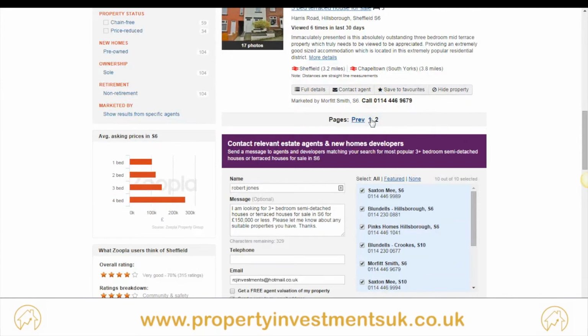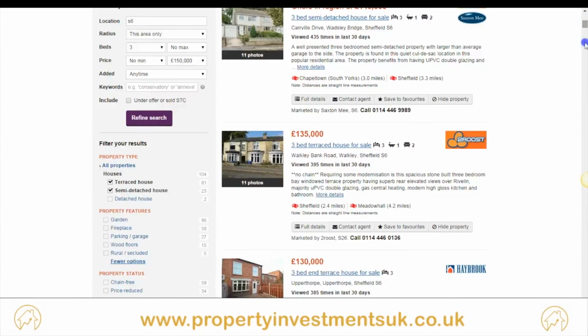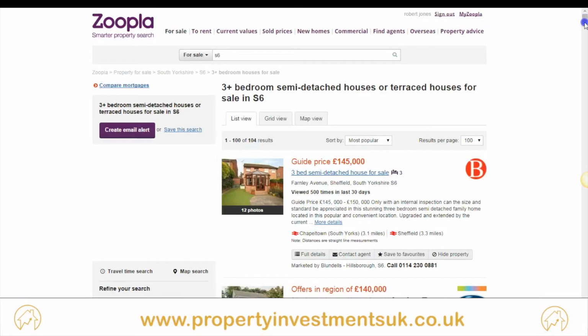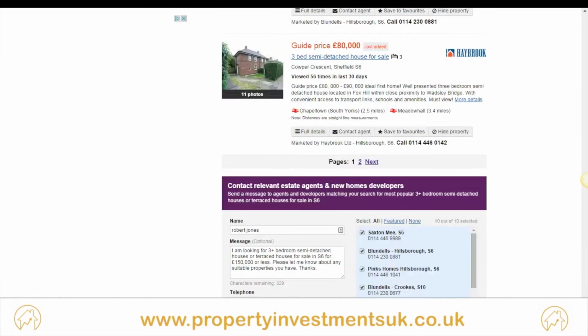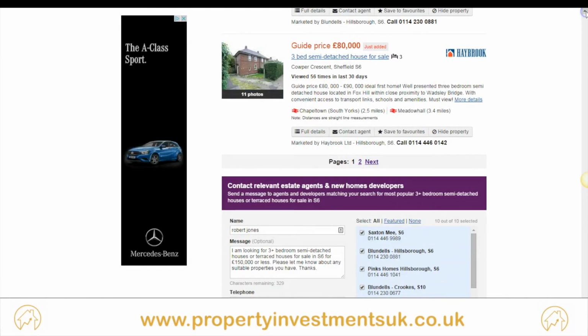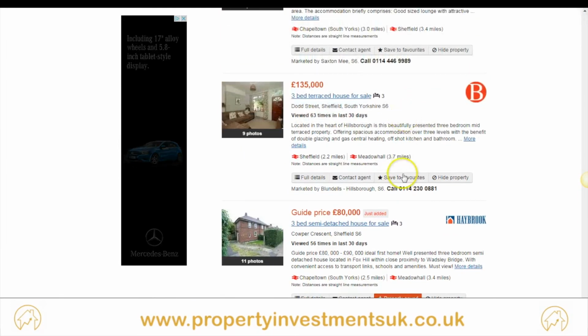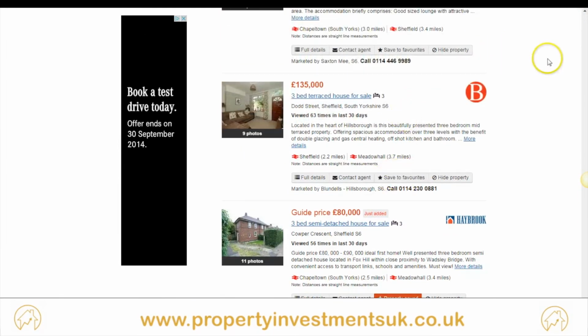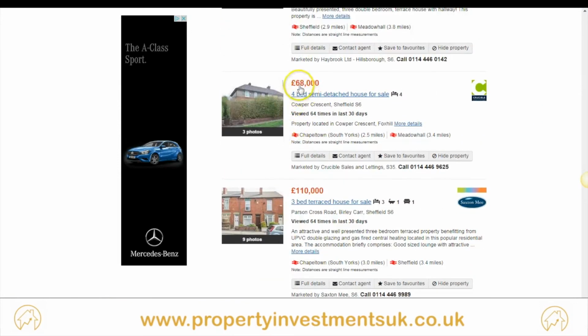And then if we click on page one, and again, just scroll right down to the bottom. So it's almost like a reverse search, really. And we'll start to see a few more properties that maybe look a little bit more interesting. So viewed 56 times in the last 30 days. Let's add to that. Want something a little bit pricier, so I'll ignore that. 4 bed, one for 68. So to favourites, an interesting one.